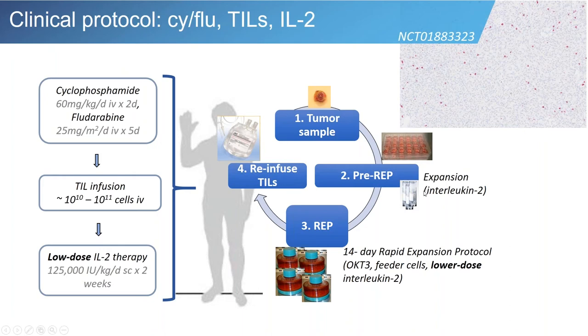A second step, which includes a 14-day rapid expansion protocol, is conducted where large numbers of T cells are generated for infusion. In order for the patient to accept the T cells and for the TIL to really have a robust response and persist, patients must first have lymphodepleting chemotherapy performed. This includes drugs like cyclophosphamide and fludarabine, where space is made for the T cells to then be infused and then expand and attack the tumor. The T cells, as I mentioned, are large numbers that are infused, and then IL-2 injections or infusions are given to help the T cells expand in the patient. So this whole process is a lengthy one.